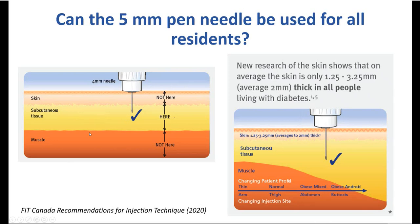And what can actually happen with longer needle lengths, such as 8 to 12.7 millimeters, is there is an increased risk of intramuscular injection. And with intramuscular injection, this could lead to pain, and it could also lead to unpredictable absorption of insulin, resulting in hypo or hyperglycemia.